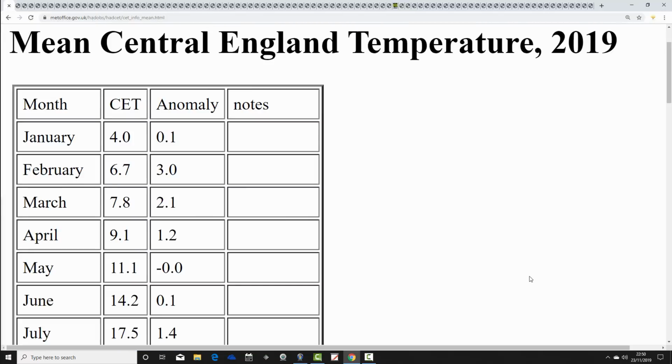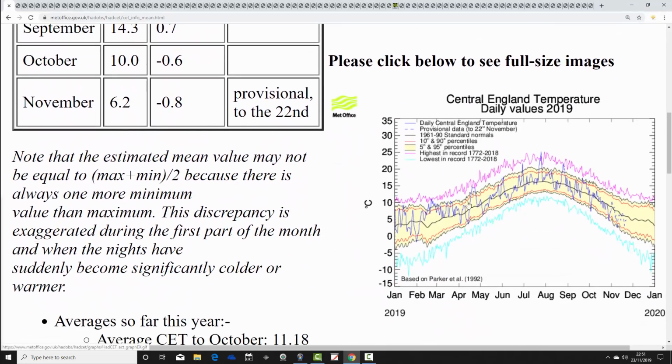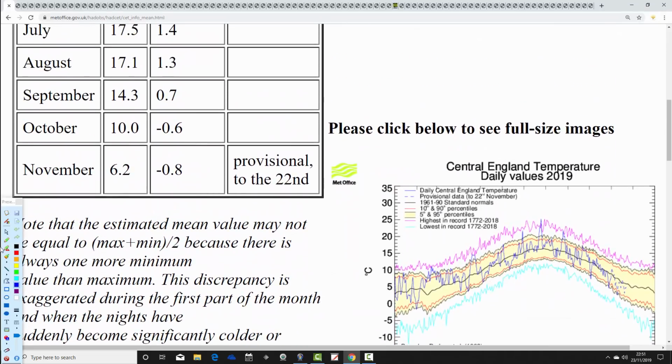But we're going to start off by talking about the Central England Temperature. So at the moment, this is the CET from Hadley for November 2019. We're currently standing at around 6.2, an anomaly of 0.8 of a degree below average. That's provisional to the 22nd of November. We're expecting this to tick up a little bit over the next 2 or 3 days and then probably drop a little bit towards the end of the month. There will probably be a downwards correction as well.